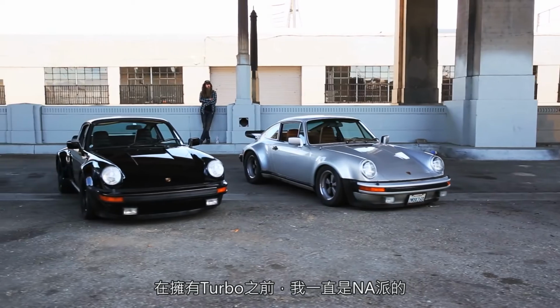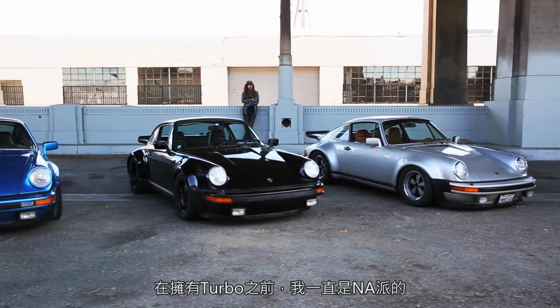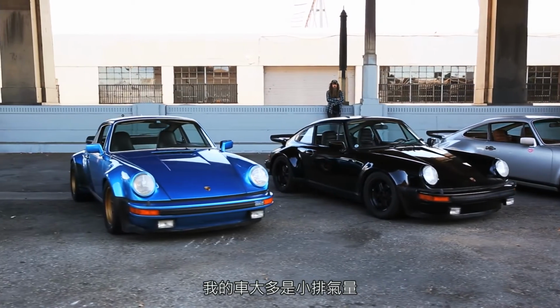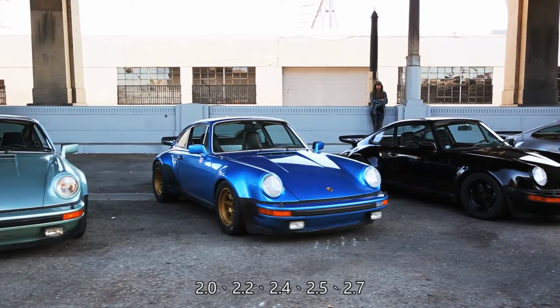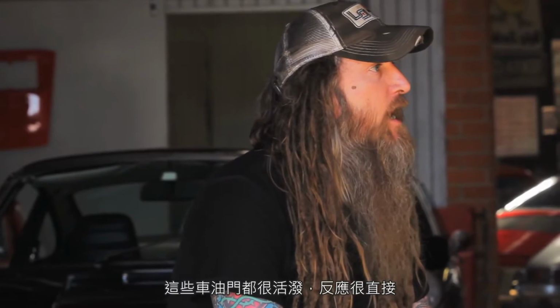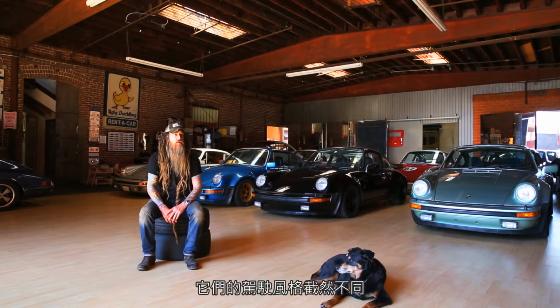Prior to owning the turbo, I was a normally aspirated guy all the way through. And a lot of my cars, as you know, are really small displacement motors, 2-liter, 2.2, 2.4, 2.5, 2.6, 2.7. And they're really throttle happy, very throttle responsive. The turbo is sort of the complete opposite. There seems to be no real throttle response. But what I love about them is it's a completely different driving style.